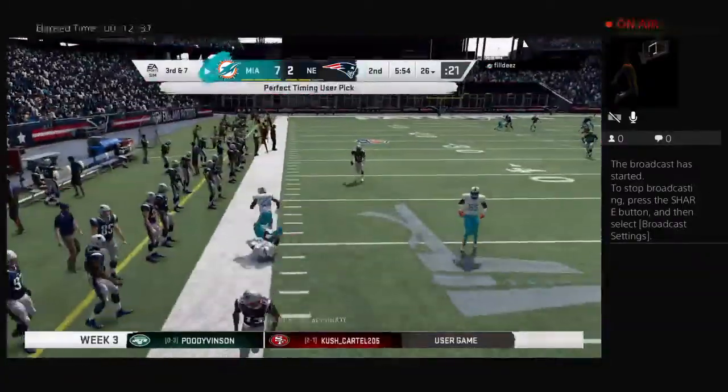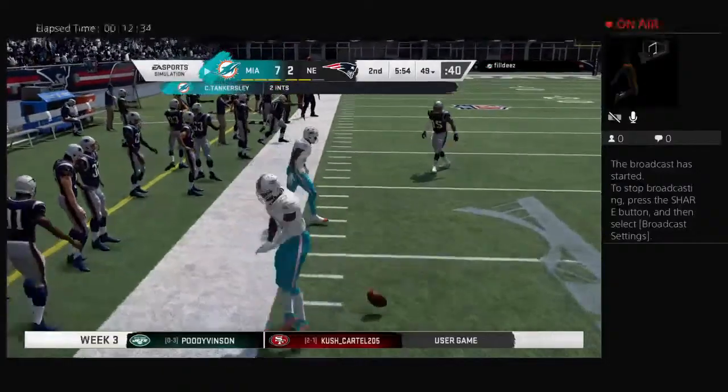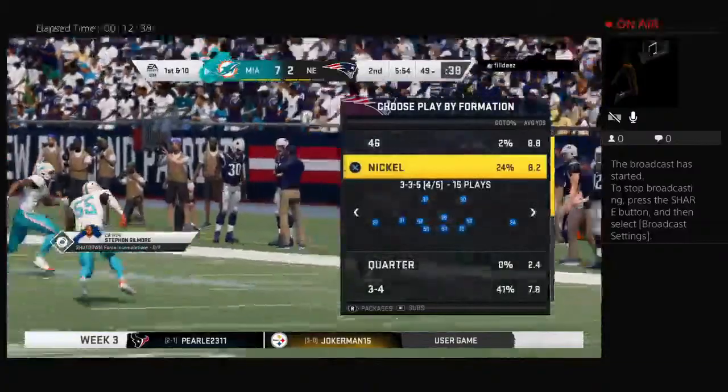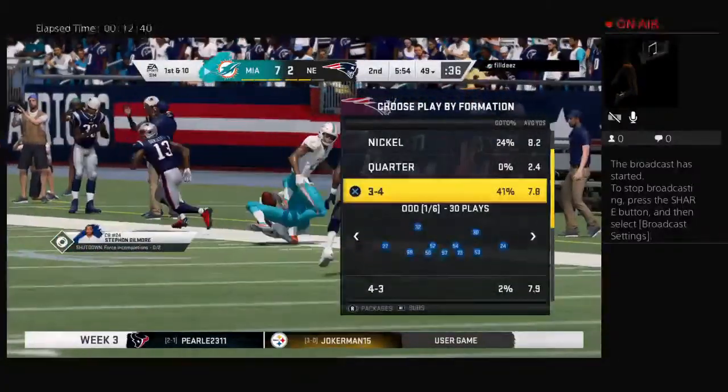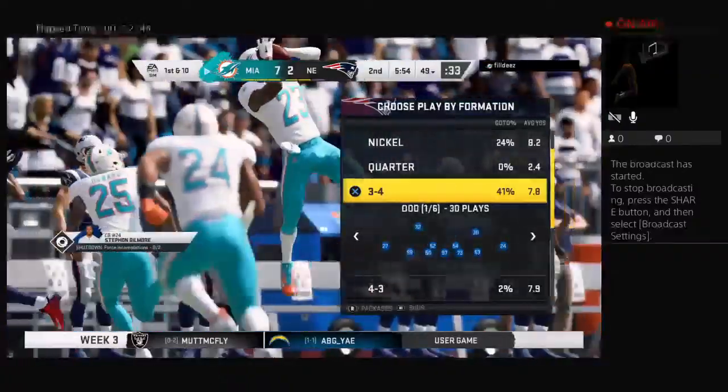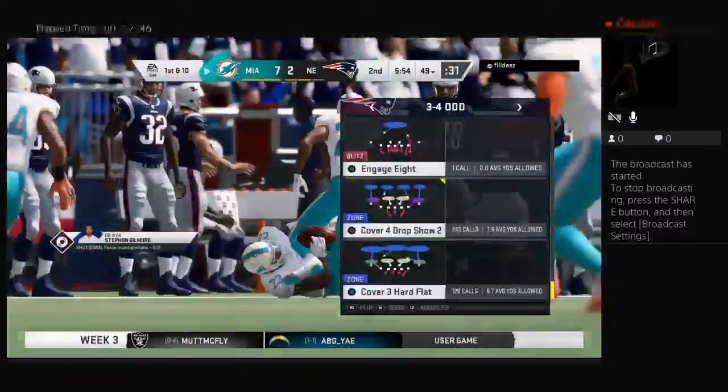And he fires one that's intercepted. Cordrea Tankersley with a pick. So that's back-to-back drives where they've thrown an interception. Ordinarily, we look at the offense and say, what's going on with your scheme? Maybe we should look at the defense and just give them a whole lot of credit. They've got them frustrated right now.